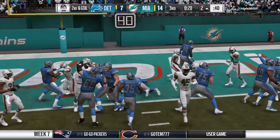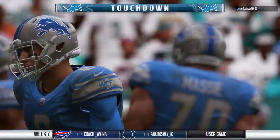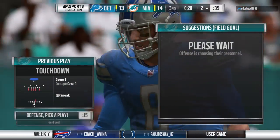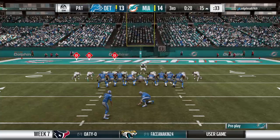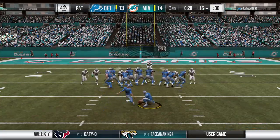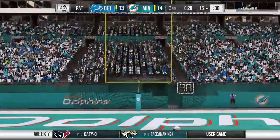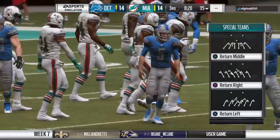They'll sneak it with Mariota. And he's going to take it in for a Lion touchdown. Marcus Mariota. His 3rd touchdown now on the year. And the Lions are an extra point away from tying this thing up. A little surprising they wouldn't go for 2, but this is up and good. And we are tied at 14.